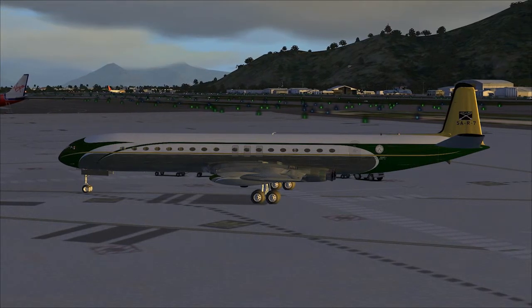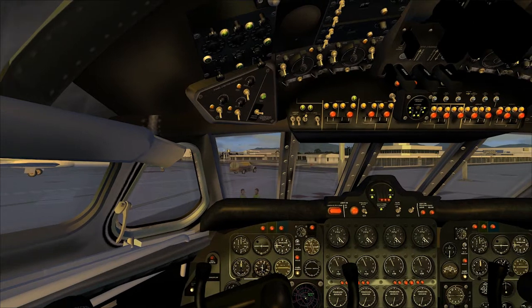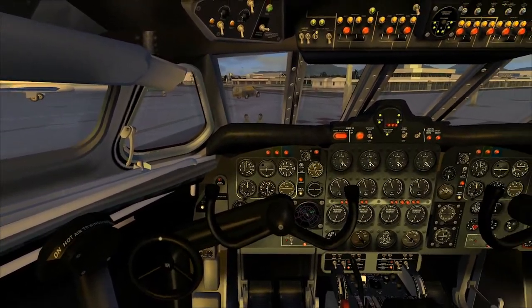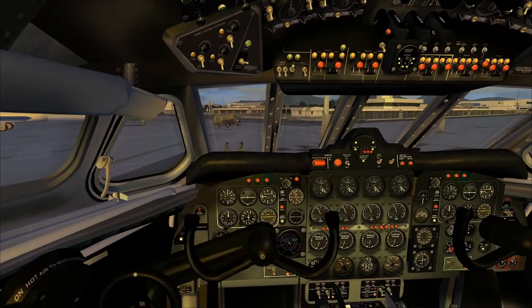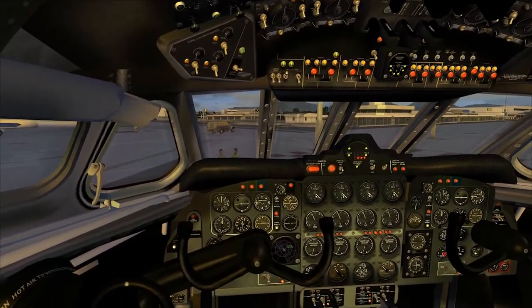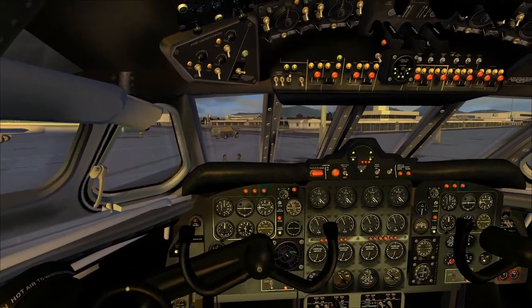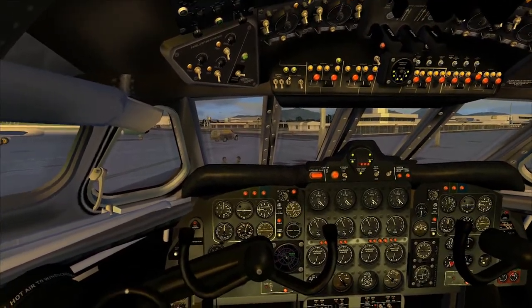So let's now jump into the cockpit. I'm going to turn the sound down quite a bit here, because as I was saying, although at the time it was quiet, they capture how loud it really is very well.